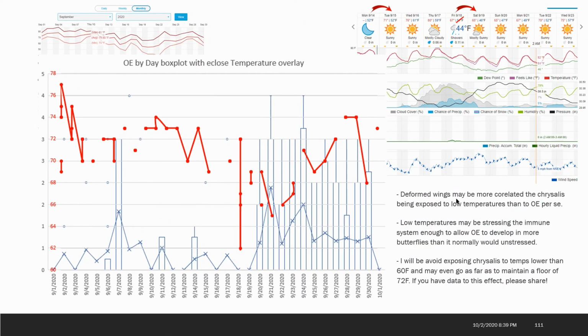This would seem that the deformed wings may be more correlated to the chrysalis being exposed to low temperatures than to OE per se. The low temperatures may be stressing the immune system enough to allow OE to develop in more butterflies than it normally would if the butterflies were unstressed. For me anyways, I will be avoiding exposing the chrysalis to temperatures lower than 60. And I might even go as far as to maintain a floor of 72, as there was truly much less of a problem when the temperatures were, let's say, above 70.